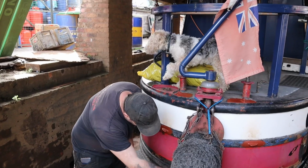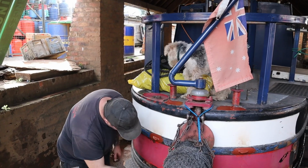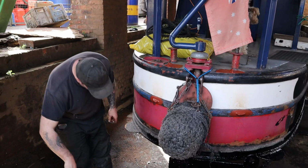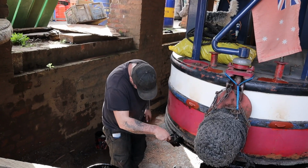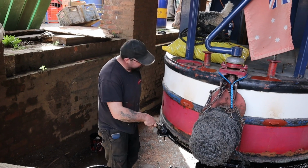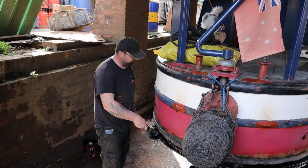What's he doing to your boat, Pixel? I've had enough of him. He didn't have any treats on him. Yeah, exactly. He's rubbish, isn't he?